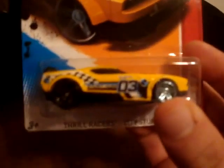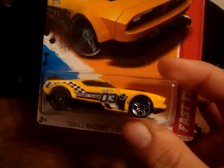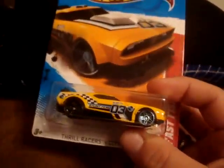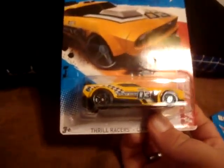And then the next one I picked up is the Fast Fish with the wheel error. It's got a black wheel in the back and then a blue chrome wheel on the front. Another car that I wouldn't have necessarily picked up, but since it's a wheel error, I went ahead and picked it up. As you know me, the errors find me instead of the other way around. I'm a magnet for these things.